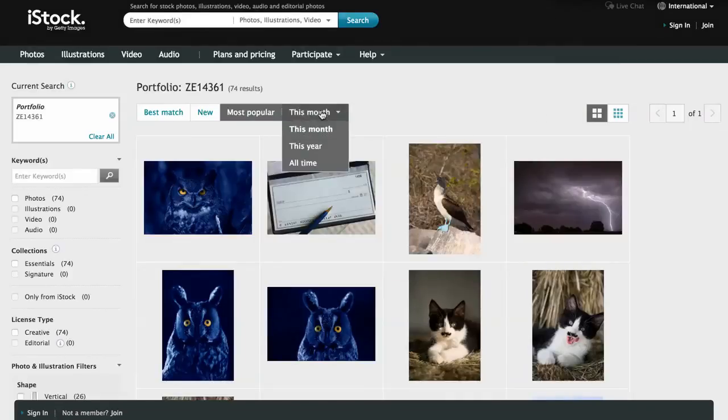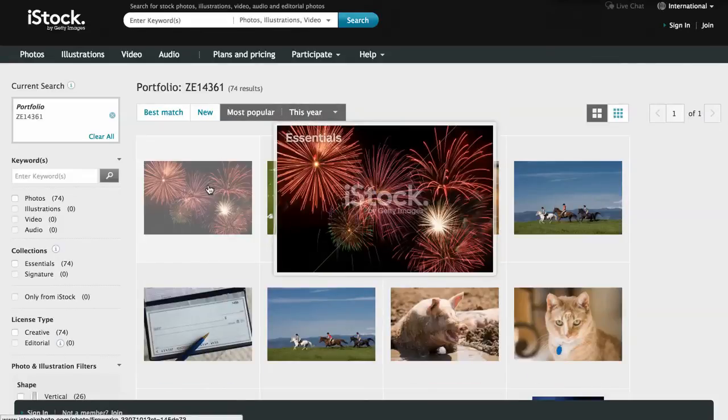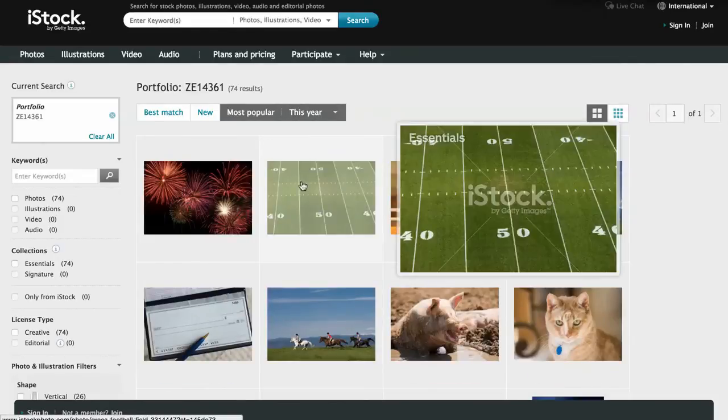But as I go through here, let's look at this year. What has been most popular this year? Kind of a different set of images. Fireworks in this crazy field, which serves as a concept to show teamwork and hard work and playing sports and all these types of things, reaching your goal. That type of thing is why this has been selling.